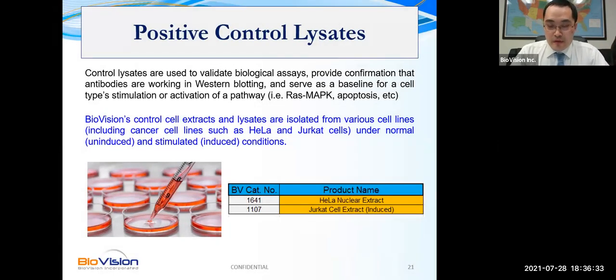One of our more popular products also is the control lysates. These are used to basically provide confirmation that an antibody that your customer has purchased or an assay that they're running is working properly. So BioVision provides these control lysates from a variety of different cell lines, including HeLa and Jurkat, which is illustrated here as the 1641 HeLa nuclear extract. So this is just from the nucleus and not the cytosolic fraction. And we also have 1107, which is Jurkat cells induced with camptothecin.